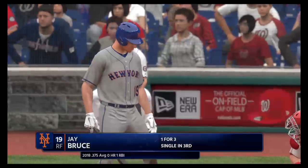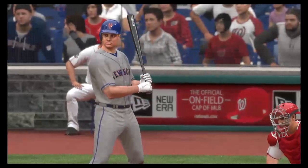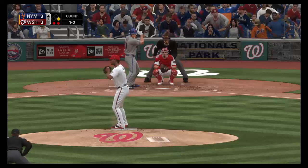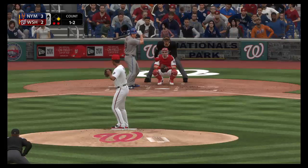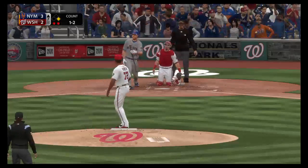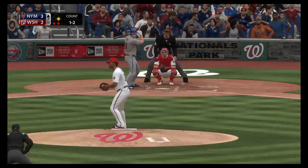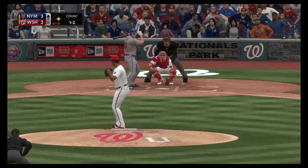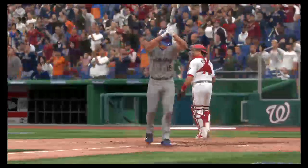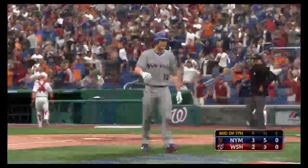Here's Jay Bruce now. He was retired via the ground ball last time up. He's set, and the 1-2 pitch. And this one's chopped foul right at home plate. Swing and a miss, and that ends the inning. Mets lead 1. They're up 3-2.